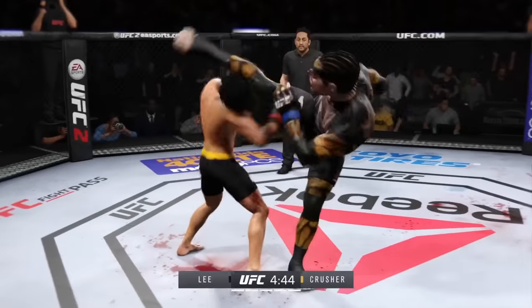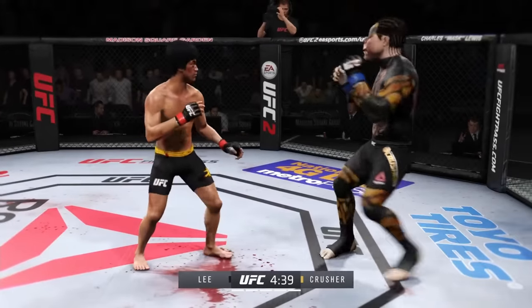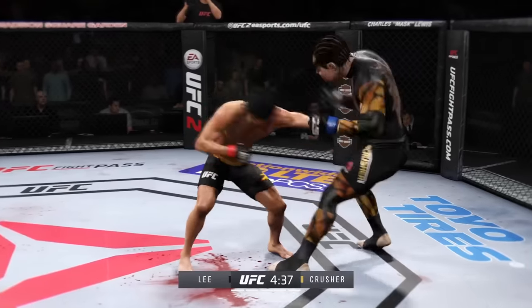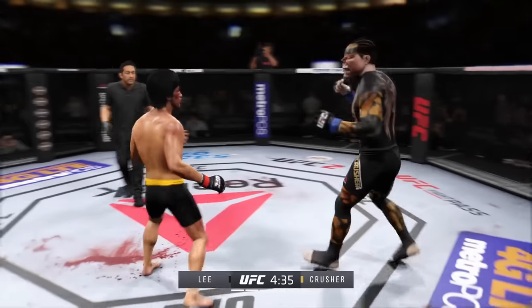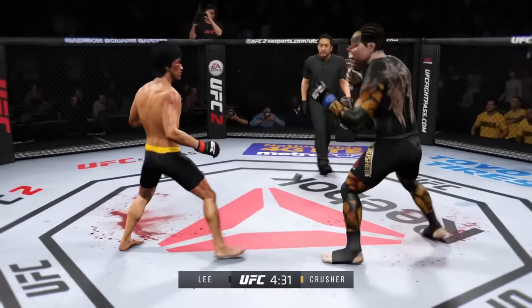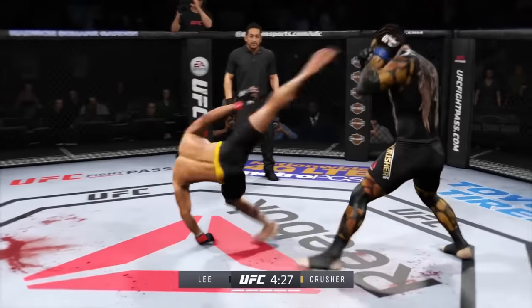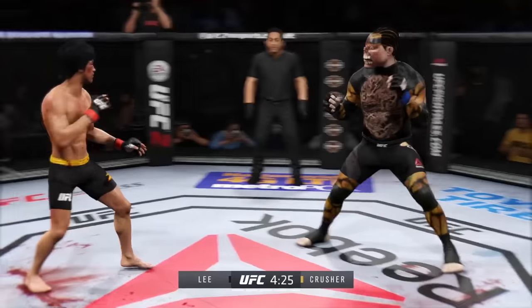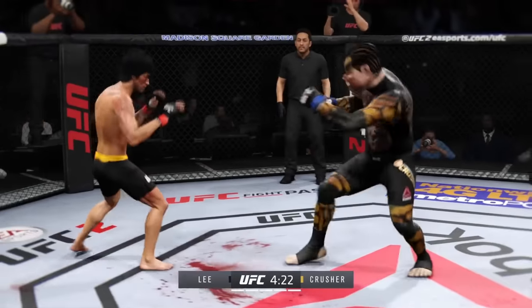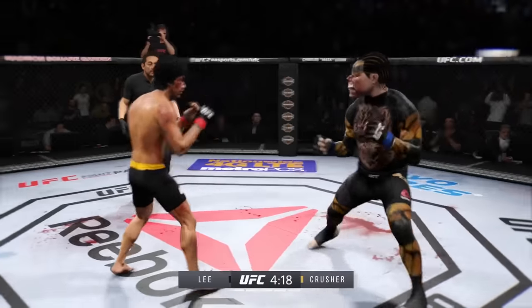Man, he connects with the right and the left. Oh, Joe, that one busted him wide open. Yeah, he tagged him with that one, Mike, and the blood is starting to flow. Perfect timing with the strikes. That's a solid punch by Crusher. Joe, those feints are really setting up effective combinations. Great job with the roundhouse.